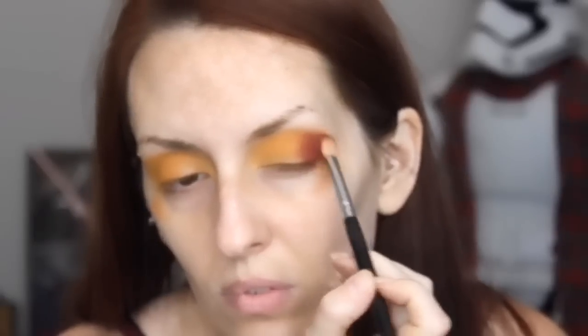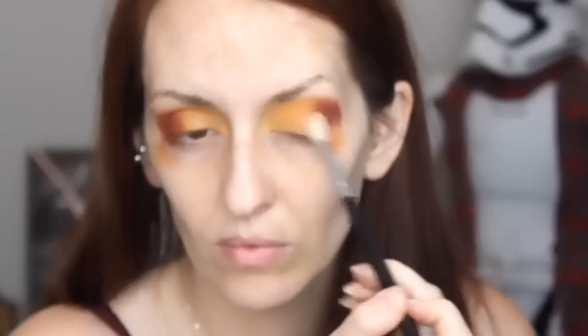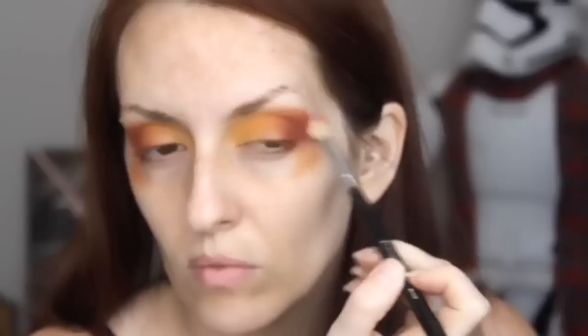And so I'm packing that on the outer corner with that Morphe M433 brush. And once I pack on the loose product, I would move it around, pack it on where I wanted it. And then I would go in with the Morphe M433 fluffy brush, and I would blend all of those edges together. I went back and forth several different times.